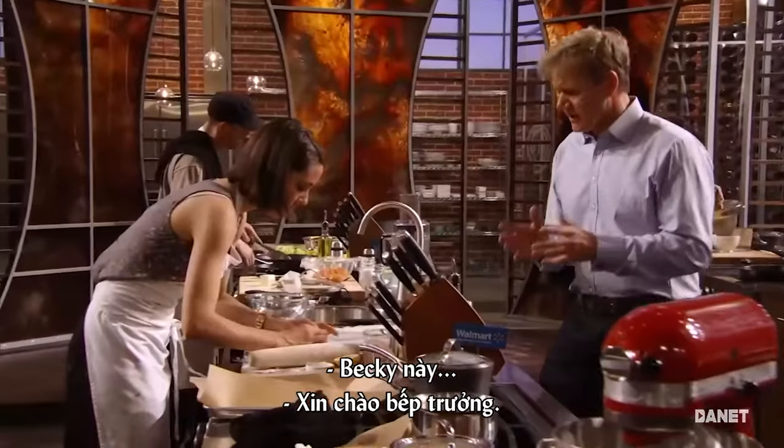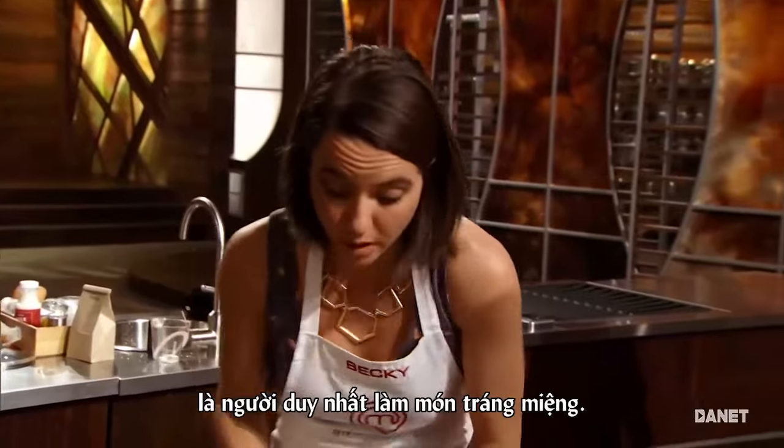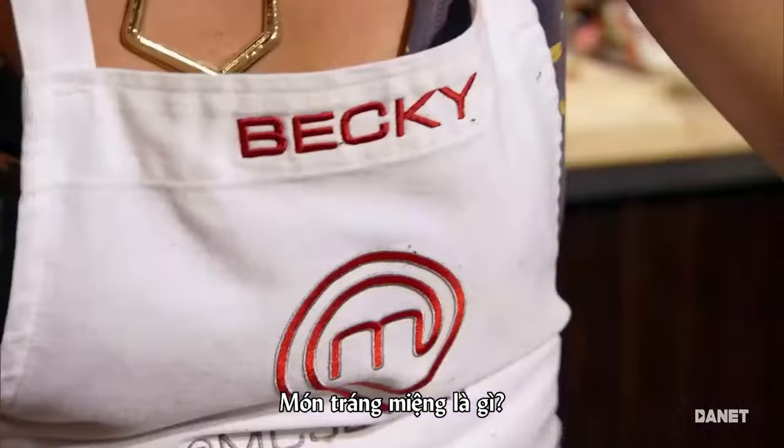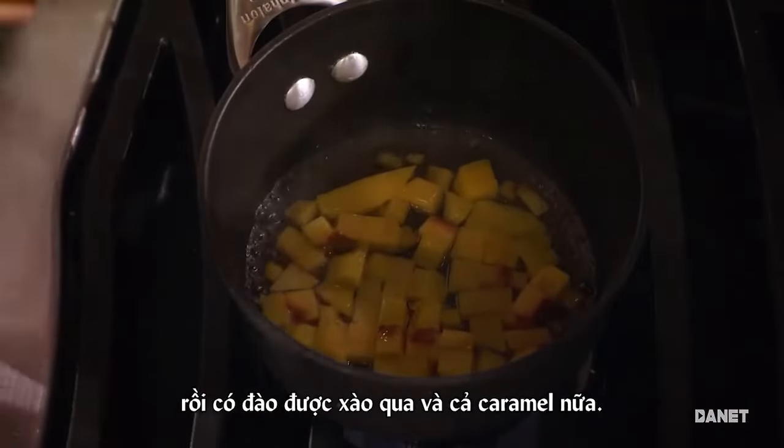Becky. "Hello, Chef." You intimidated by a T-bone? "No, I'm not intimidated. I think that this is actually a strategic move, being the only person doing dessert." What is the dessert? "I'm doing a crème anglaise infused with tarragon and then roasted peaches and caramel." Good luck, Becky.